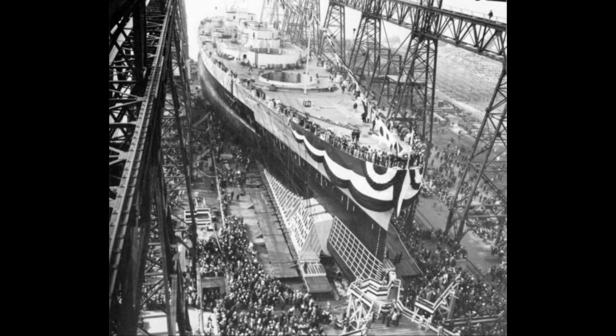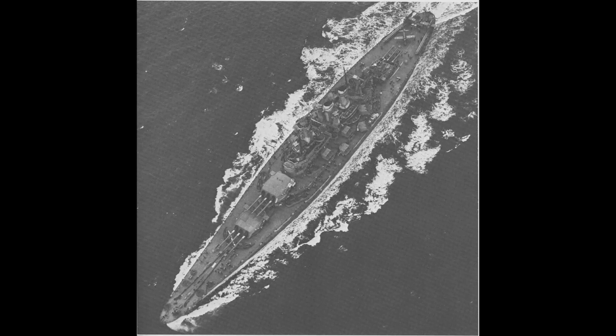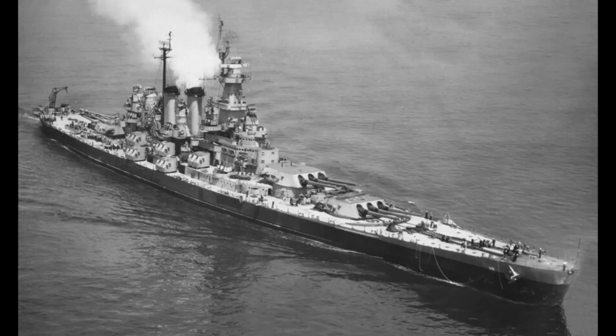Standard displacement was at 36,600 tons, but modifications during the war added more weight. Overall length was at 222.11 meters, or 728 feet and around 8.6 inches. Beam was at just over 33 meters, or 108 feet 3.9 inches, and draft was at 10.8 meters, or 35 feet 6 inches. 8 Babcock and Wilcox boilers generated 121,000 shaft horsepower. 4 sets of General Electric geared turbines connected to 4 screws gave the fast battleships the speed of 28 knots.